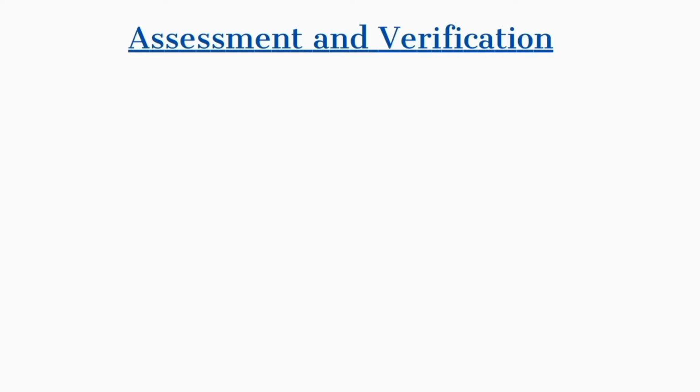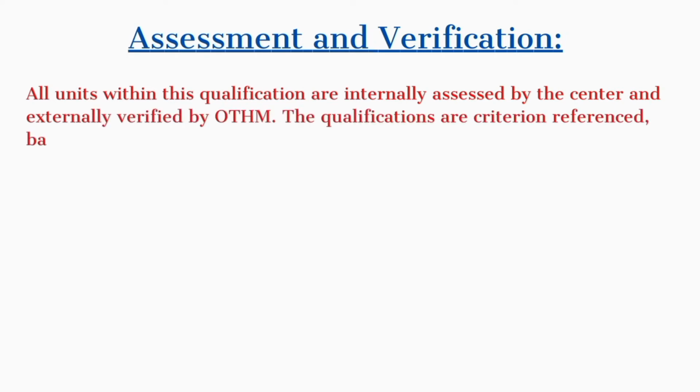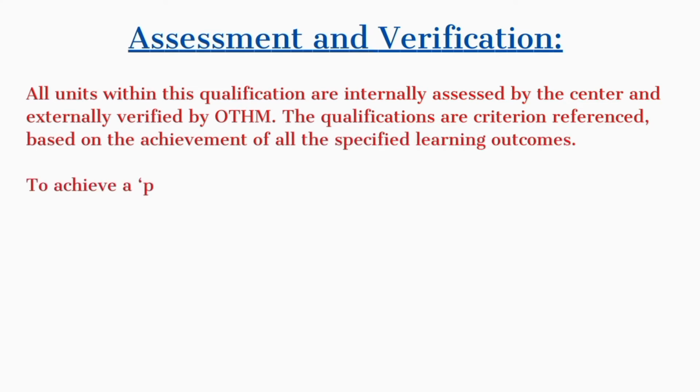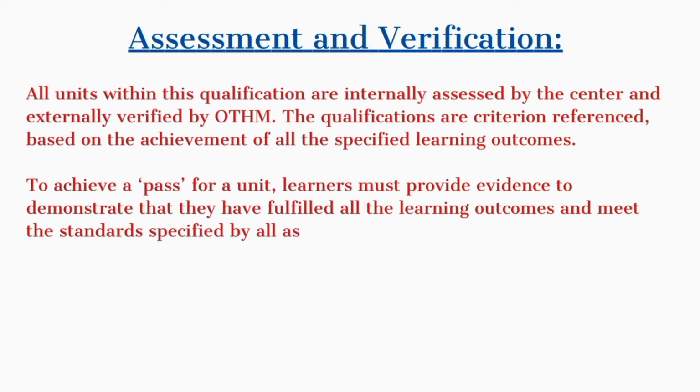Assessment and verification: all units within this qualification are internally assessed by the center and externally verified by OTHM. The qualifications are criterion referenced, based on the achievement of all the specified learning outcomes. To achieve a pass for a unit, learners must provide evidence to demonstrate that they have fulfilled all the learning outcomes and meet the standards specified by all assessment criteria.